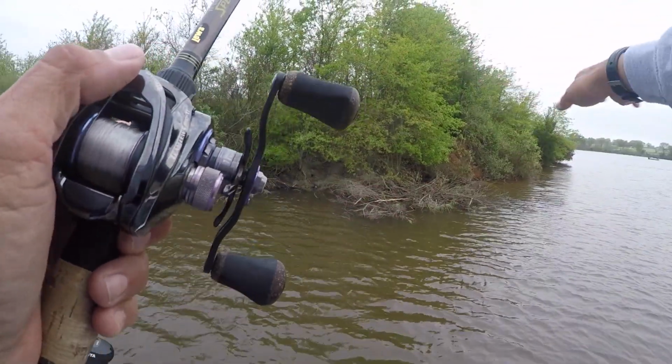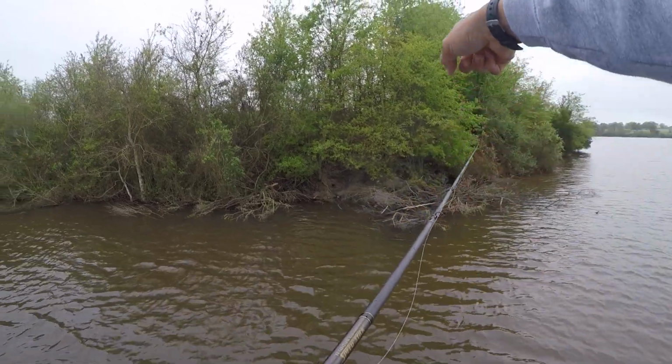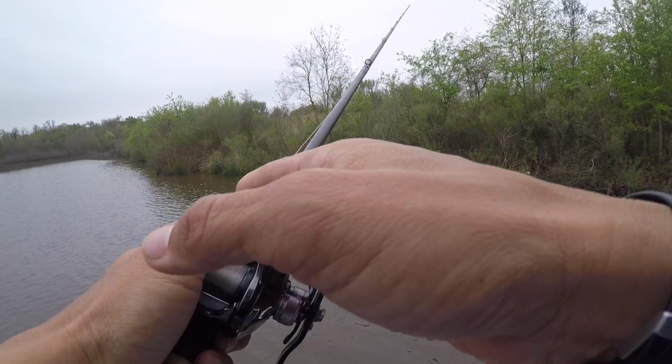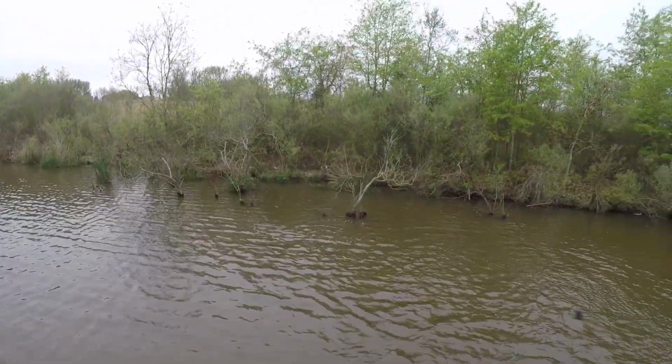You see how it's all flattened out? That's a beaver den for sure. You see how there's mud up there? It's like a fish magnet right here, dude. They're a lot taller. There's one. Oh yeah. All right, that's the kind that live in here right there.